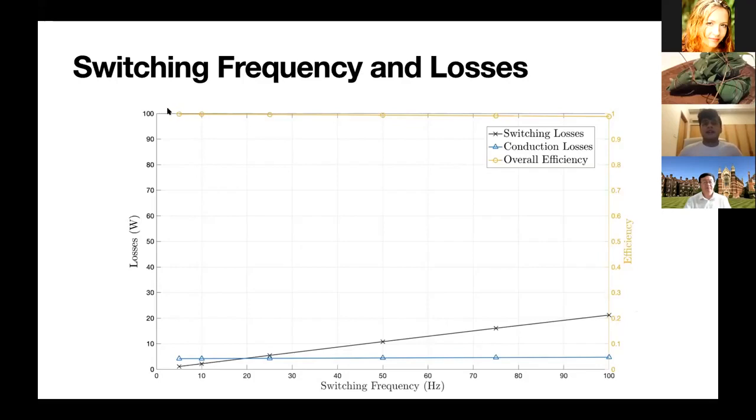And we can see that the overall efficiency does not drop much between switching at 5 kilohertz and 25 kilohertz. And this 20 kilohertz mark is about where the switching and conduction losses are about the same. And that leads us to choose this as a recommended switching frequency. And this is at a cruising output power of 2.5 kilowatts.